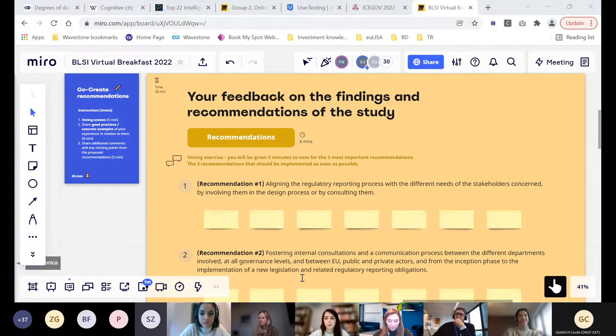Yes, indeed. And if you have already done with your voting, you can use these little post-its under each recommendation to add your question or comment or idea related to the given recommendation.